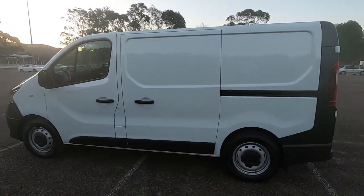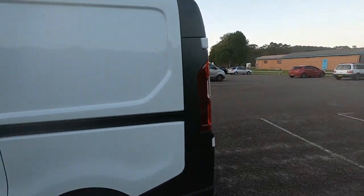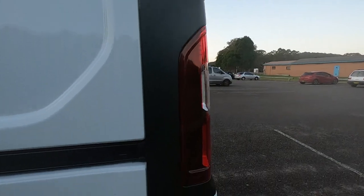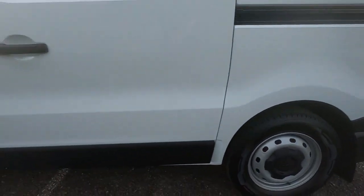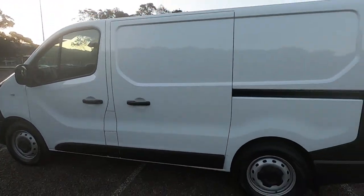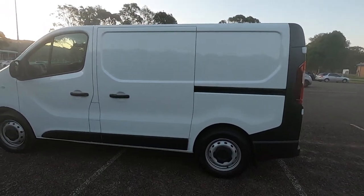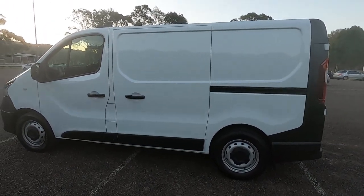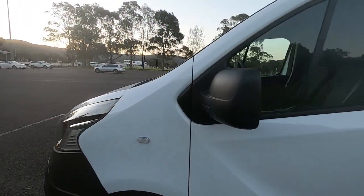All right, so if we come around to the left, there's another door, as you can see, another sliding door, which we will have a look at shortly. And I like how the back has got the black parts that go down there, sort of accents the car's look a bit nicer, and it goes along to the front there. Otherwise, you just have this plain white van, and I think Mitsubishi and Renault have done a really great job. All right, guys, let's check out the inside.